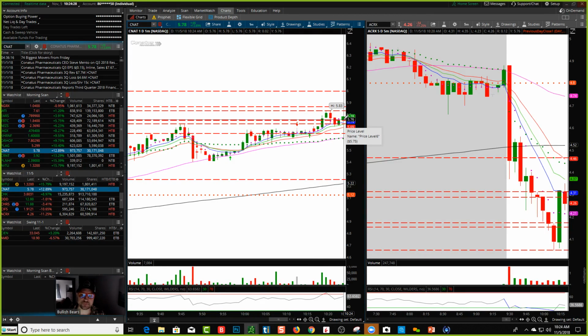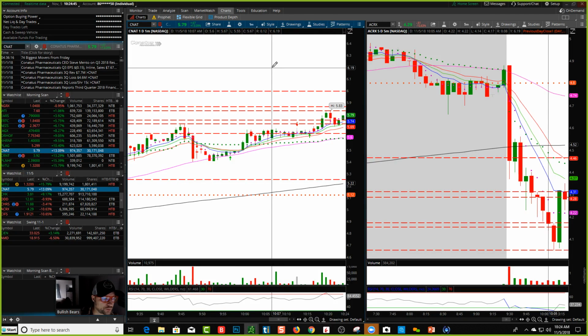Now you want to see it hold this 575 if you were to risk on it. You can use this 9 EMA or so, or possibly the 13 as a stop. I still would be a little bit iffy on this pattern right now. Again, you want to keep your risks small. Super important. Let me move CNAT over.